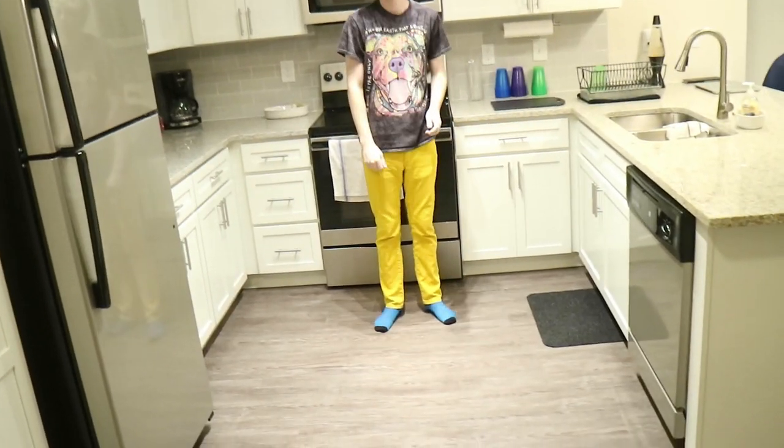Hi, Trace. I like these pants that are mine. Yes. And also another thing I want to point out is the floor is like a grayish brownish color. I'm in love with it. Okay, that's all I wanted to say.